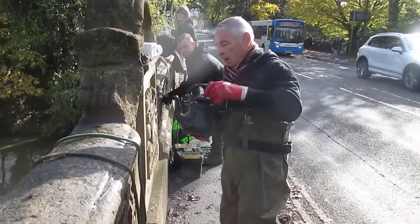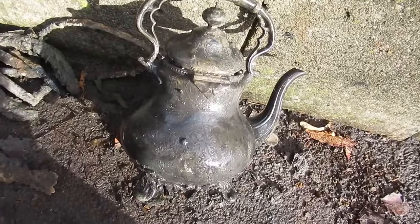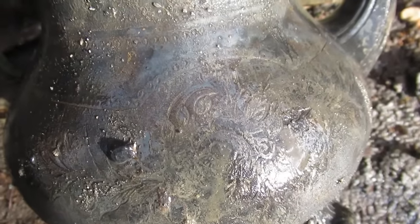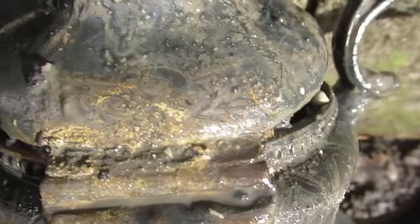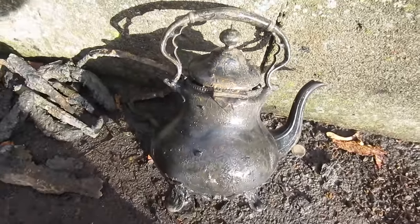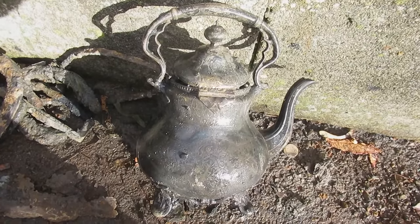Wow. Congratulations. Well, just to show you again, guys, sorry about the noise of the traffic. But yeah, that is beautiful. I don't know if you can see all the engraving on it, etc. But it's not magnetic. Nigel pulled it up with a grapple hook in a bag. So, could that be silver? Oh, wow. It's absolutely stunning.